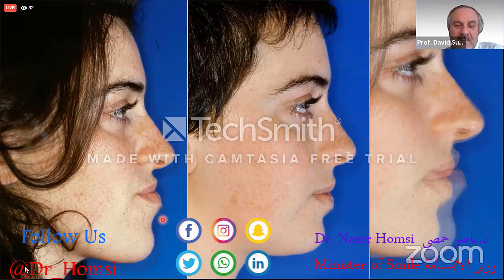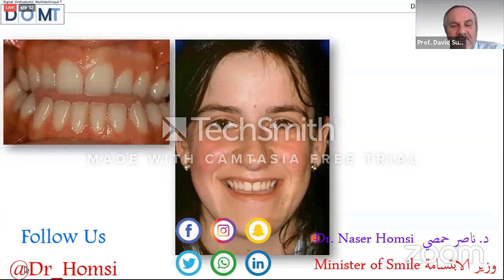For example, this girl. The main problem of this girl is not the occlusion. The main problem of this girl is the face. For this reason, we recommend in this patient surgery to produce a mandibular setback and at the same time a mentoplasty. You can see the spectacular effect on the profile of the patient from our treatment.